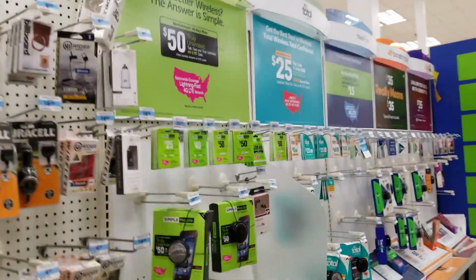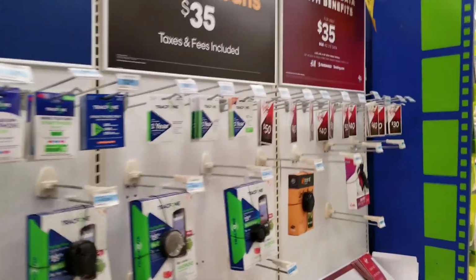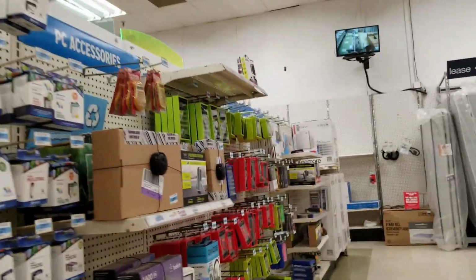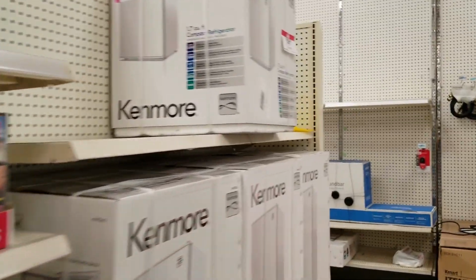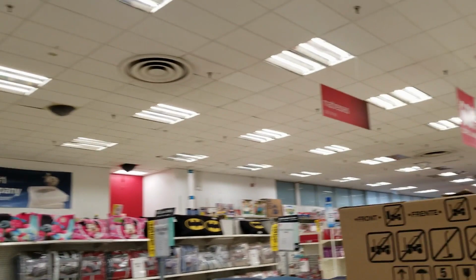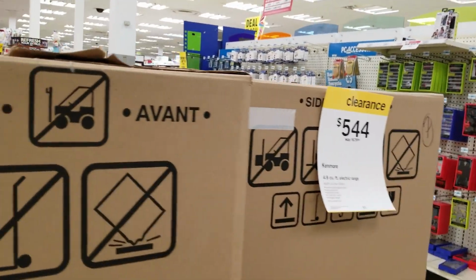Here's one of the sides of the one aisle of electronics that's left. This is it. This is the other side. So that one aisle, the 2 sides of that one aisle, that's it. There's no TVs. There's nothing anymore as far as electronics. I kind of think maybe there were some TVs on that back wall at one point, obviously, but there's nothing back there anymore. And again, here's some of the appliances that are on clearance, and they had tons of these freezers.